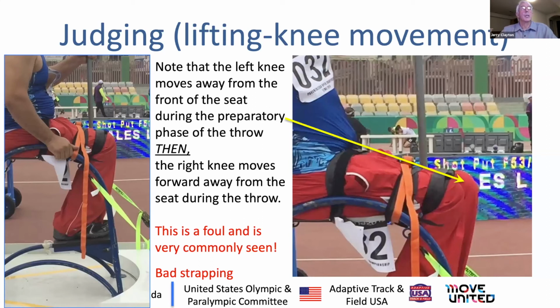So that should suggest that you or a member of your team be in a position to watch the knees, say, standing from behind or an angle from behind, looking to see what's going on.